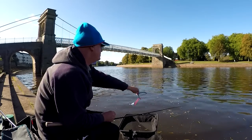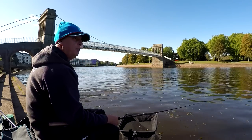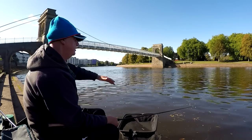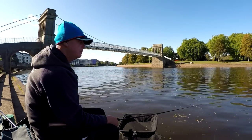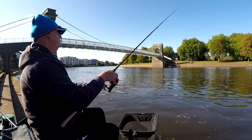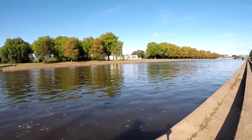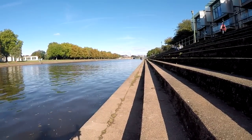Quite turbulent. If you go about 10 or 15 swims further down, the flow's closer to the bank, but if you just pan round, you'll see there's boats there halfway down the county side at the moment. Lots of boats.